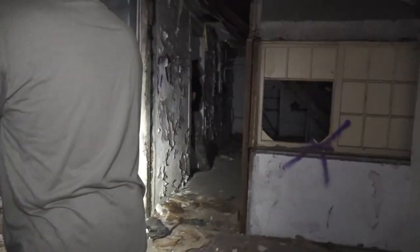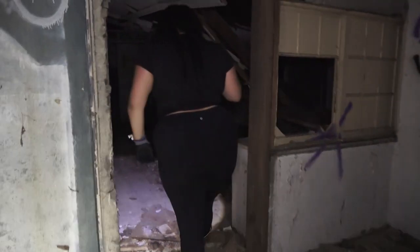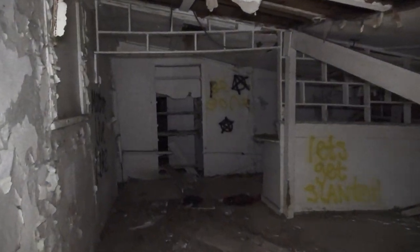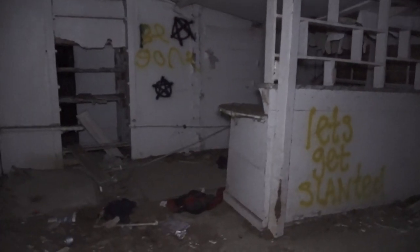I don't trust that debris right there, so I'm gonna walk around it. People be drinking up here a lot. Oh yeah. Watch out, Ellen. Yeah, that's really sketchy there. Oh, wait. Watch your head. Katie? This roof is coming out a lot more. That door is open too.